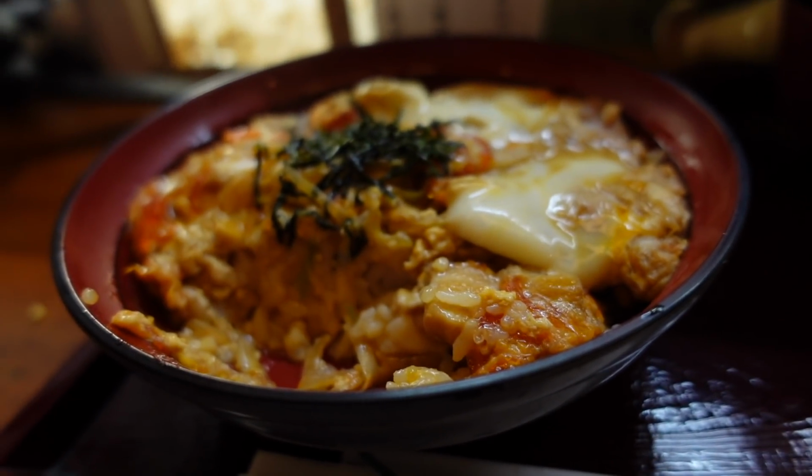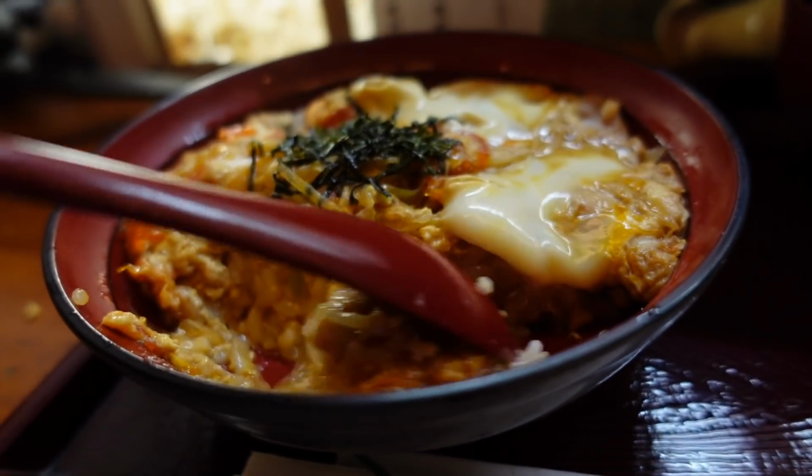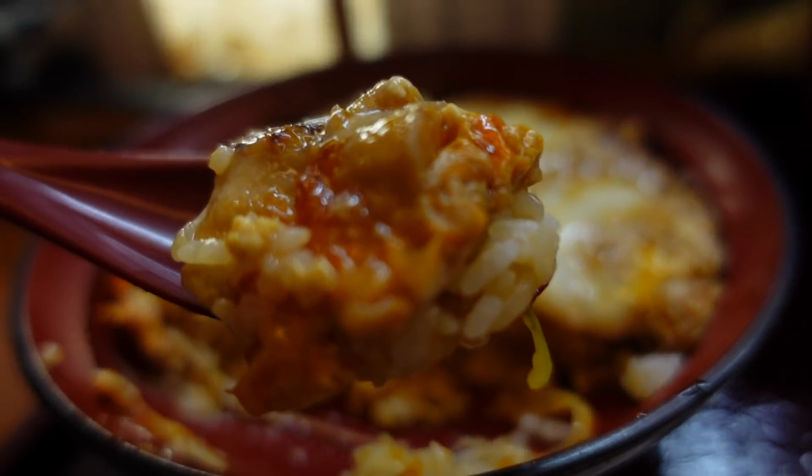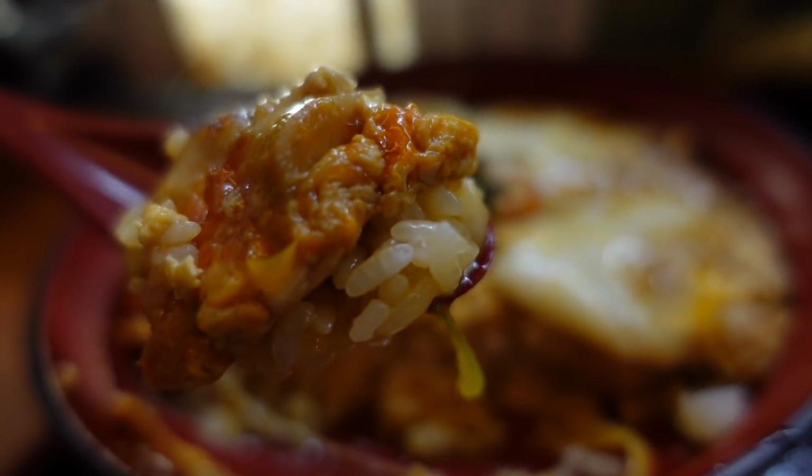Using the spoon allows you to scoop up a well-balanced bite that includes rice and all the ingredients on the top layer of the bowl.